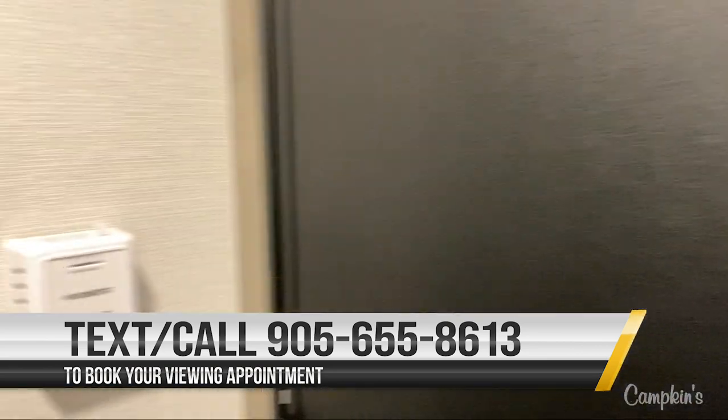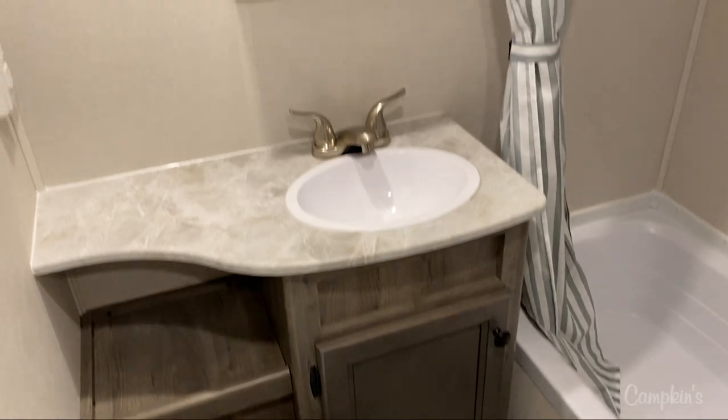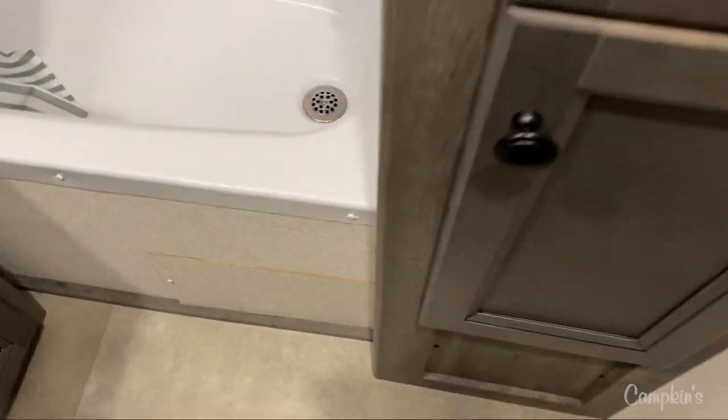Then we'll be going into the bathroom. It has a large size vanity, medicine cabinet. It has a bathtub for the kids, great size. And then also it has a linen closet, which is great for some storage.